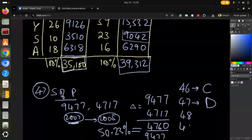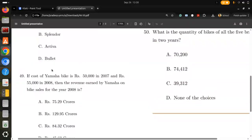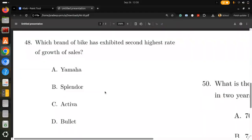Now 48, 49, and 50. I have three more questions, so let's do that. Question number 48 is something like this. Which brand of bike has exhibited the second highest rate of growth of sales? Again, be very careful, not the highest sales or anything. The question is about rate of growth of sales, from 2007 to 2008. Second highest I want. Do I need to calculate all these things? Let us try without calculation.